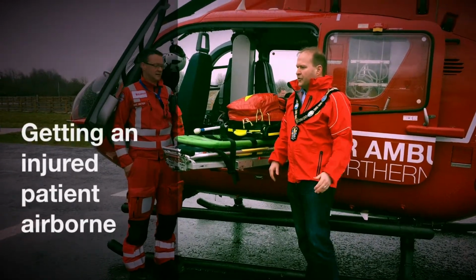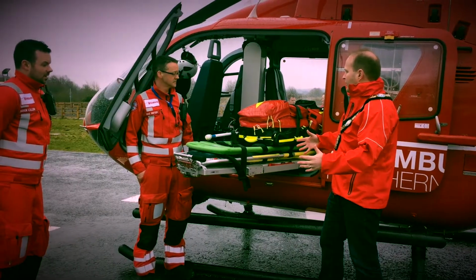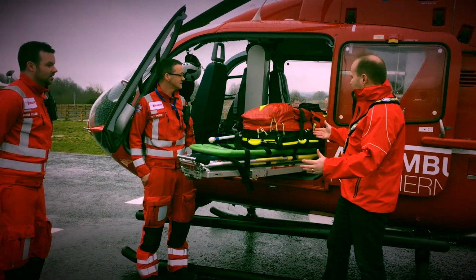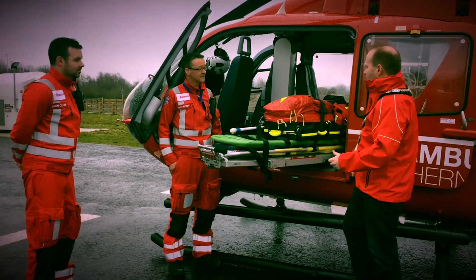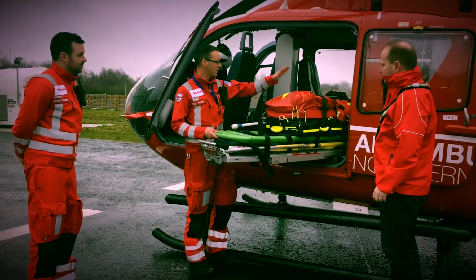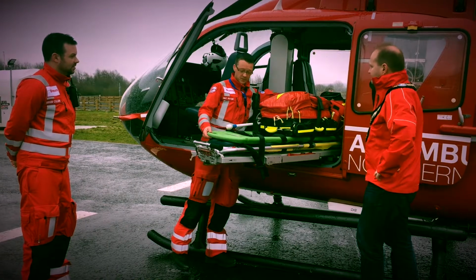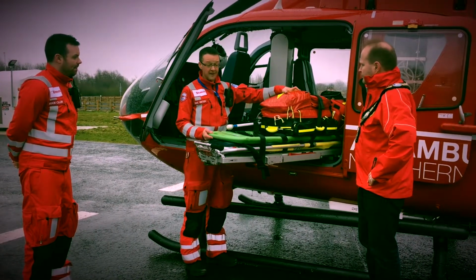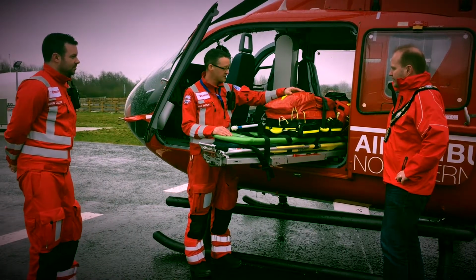Okay, so Mike and Aidan, you're going to run us through basically how a patient gets in and out of the ambulance, and it's quite a flexible aircraft. It looks quite small, but when you get it opened up, it's quite big actually. Yeah, there isn't that much room to work. All our equipment, once we land, we'll come out, we'll lift all this equipment. This all comes to the scene with us. We'll work with the ambulance service on the ground. It's very much about the team approach and what we can all bring to the patient.